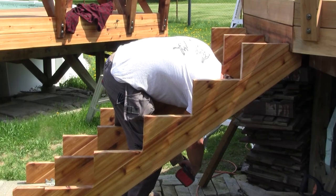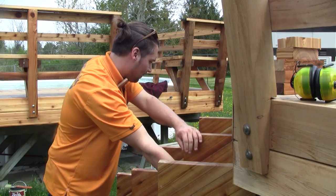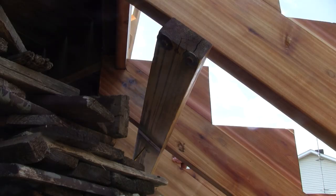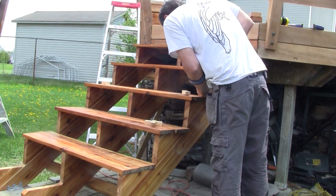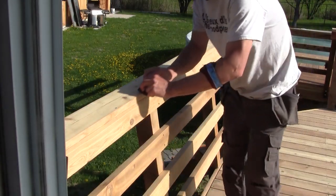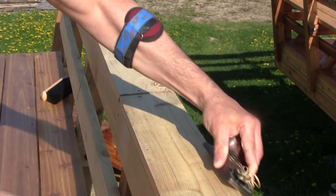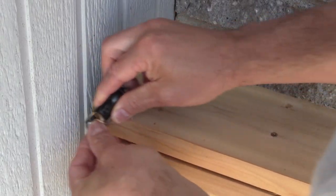Alain installs the stringers and solidifies them. Jesse, who came to visit, helps him to keep it leveled while he screws it solidly. Then he installs the steps. Just like for the other deck, he runs over the top with his block plane and finishes the part close to the wall with his miniature block plane.